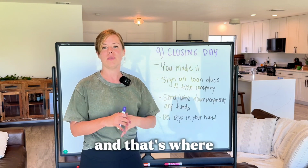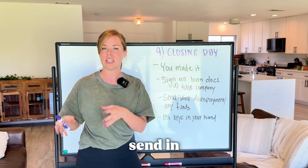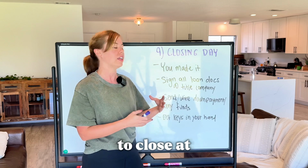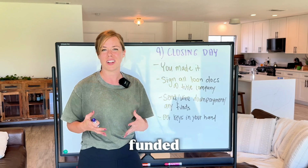And closing day, that's where you sign all the loan documents. This is the day that you send in or you wire in your down payment and cash to close at that time. And then after you sign all the loan documents, after everything is funded, that's when you get the keys in your hand.